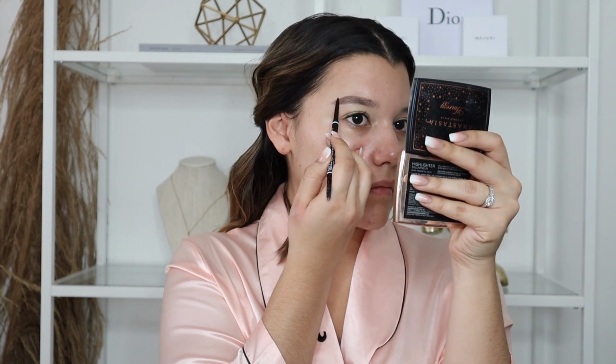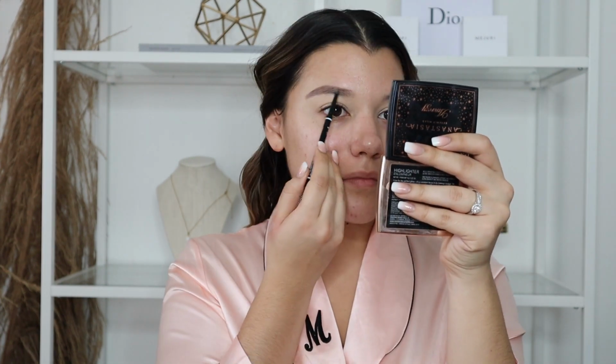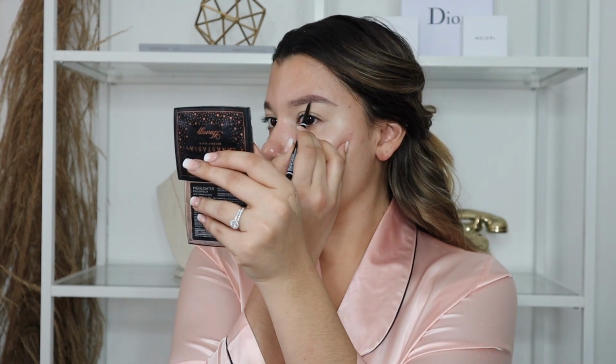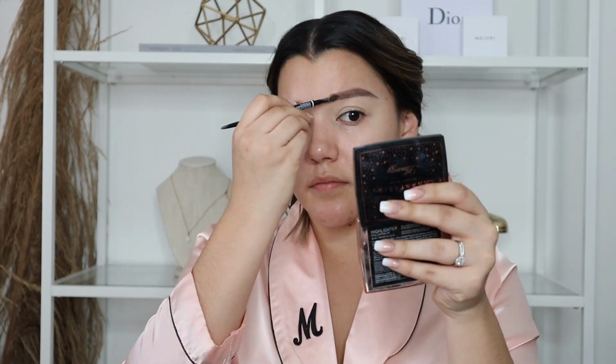This is in the shade Ash Brown. This is honestly my favorite brow pencil because it's super easy to use and it's very affordable. I go through like one of them a month, but I never mind repurchasing because it's not super expensive like most brow pencils. It's only 10 bucks.